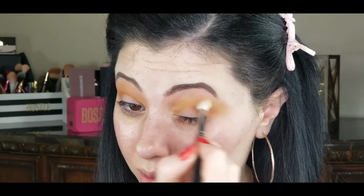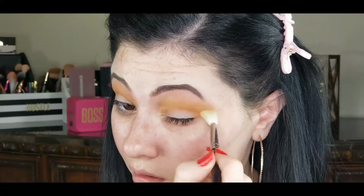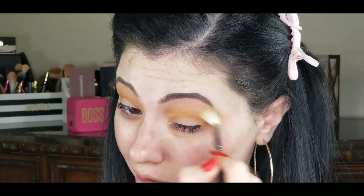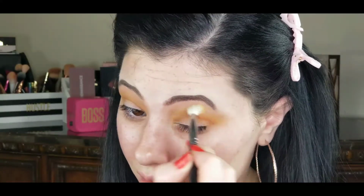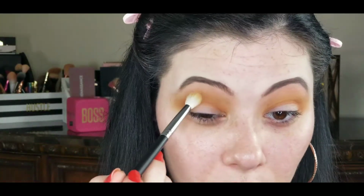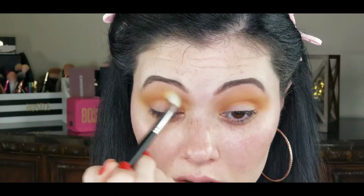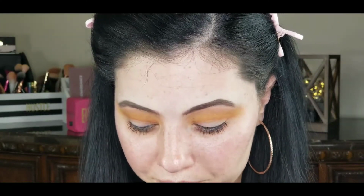I know that the Desert Dust palette was $65, and this one was 25 or 27. And I just feel like for that amount of money, these should blend like nobody's business. And now I feel like I'm getting really messy with it because I'm getting frustrated. I just want it to work. Because I feel like I keep having to go in, redo it, go in, redo it, go in, redo it.